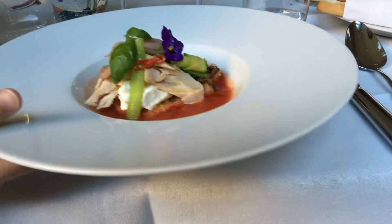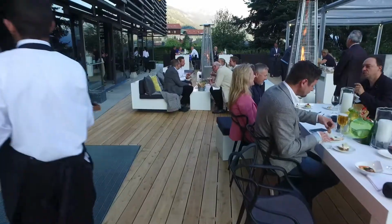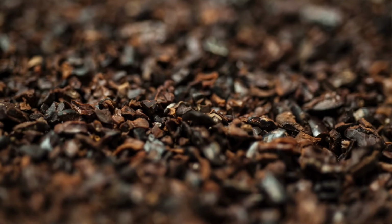One of the best things about Italy is food. Food. I love food, and Italians really know how to make food. They do it with such passion, and I had a chance to even visit a very, very special chocolate place. Normally you don't think of Italian and chocolate, but you'll be surprised.